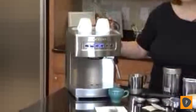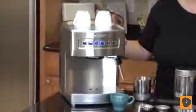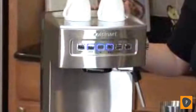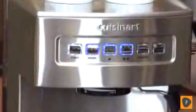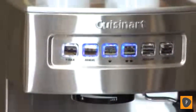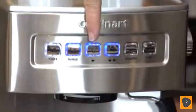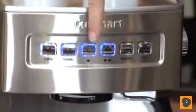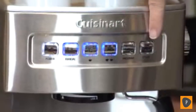It has two pre-programmed settings. It has a 1.5 ounce size and a 3 ounce size, but also has a great feature where you can reprogram the amount of espresso you want it to dispense. And that's really simple and easy to do. So if you prefer a 2 ounce pour, you can program it to do 2 ounces instead. It also has a power button. It has a manual button. This is where the 1.5 ounce size and the 3 ounce size are, so for 1 or 2 servings. It has the program button and the steam button.